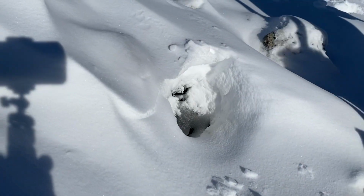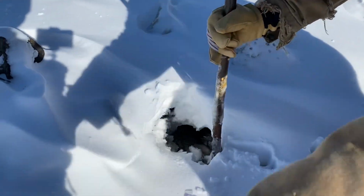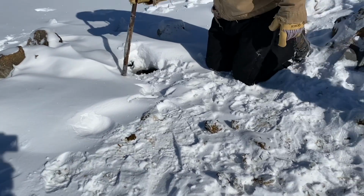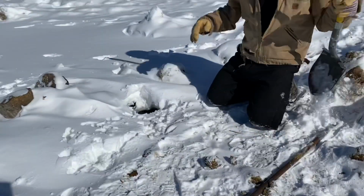Okay, so we're gonna start this open with the bar. Start opening up this water. This is going to open all the way up right in here. Let's get some of this removed.